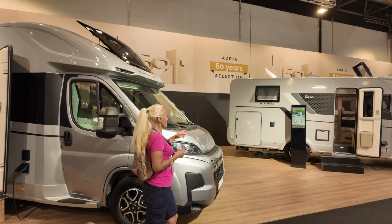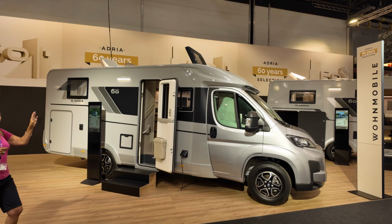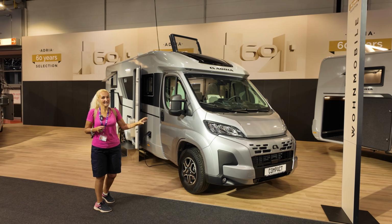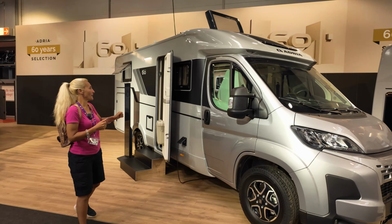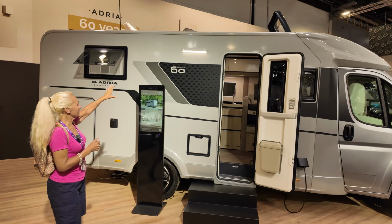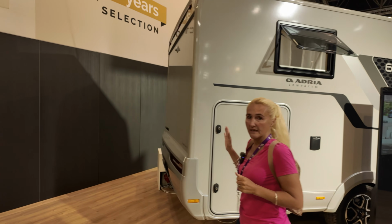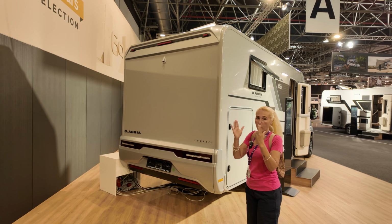Now here in Europe on display there's the ADRIA Compact DL 60th anniversary. I don't know whether we are getting that in the UK or not, but this regardless is the Compact DL. Jules and I actually had a Compact DL ourselves and we loved it. It is based again Fiat Ducato, 140 horsepower, and on the 60th anniversary you'll get the automatic transmission. Here we can again see the 60 selection graphics for the anniversary and round the back. So the Compact DL is 7 metres in length and it's under 2.2 metres in width. So it's a compact width motorhome.